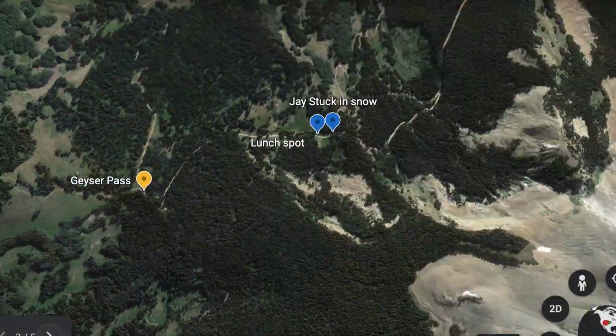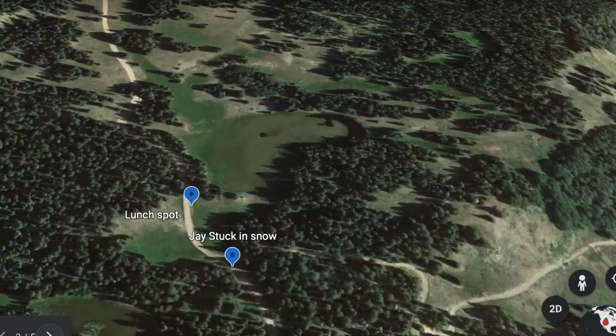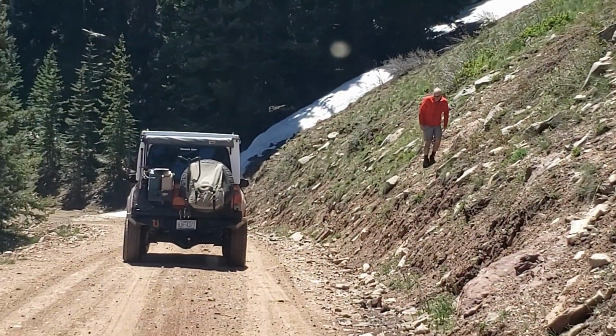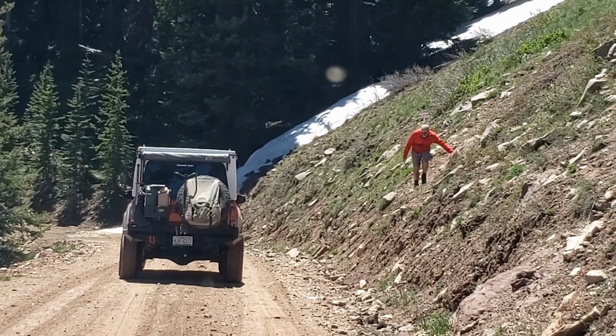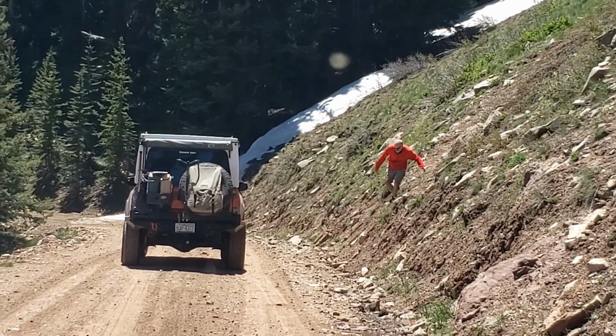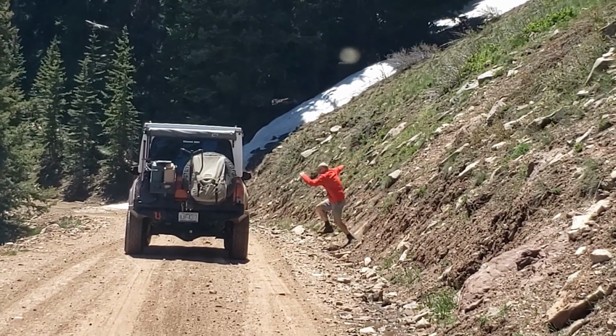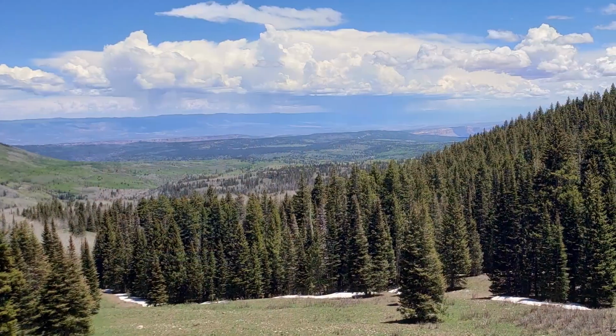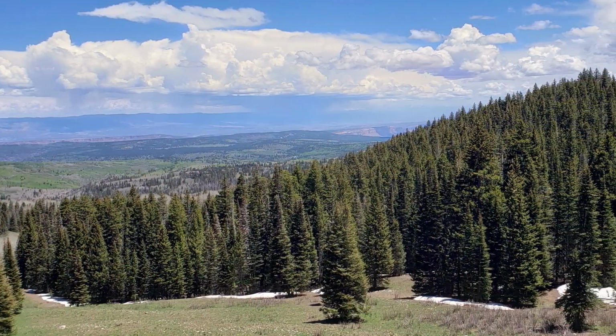After the pass, we continued up a road that seemed to be open. I was hoping he'd climb up higher. He stopped. Jay spent time trying to be Superman, all for the gram. Hashtag Taco Tuesday.